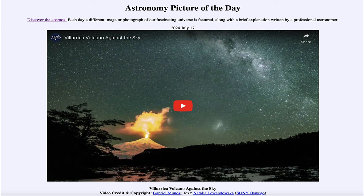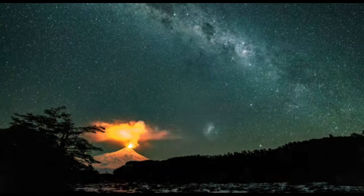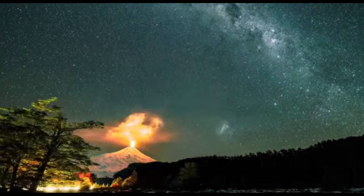Today's picture for July 17th of 2024 is titled Villarrica Volcano Against the Sky. So what do we see here? Well, here we see a video clip, and we're going to put that on repeat for you so we can look at it as I discuss it a little bit.